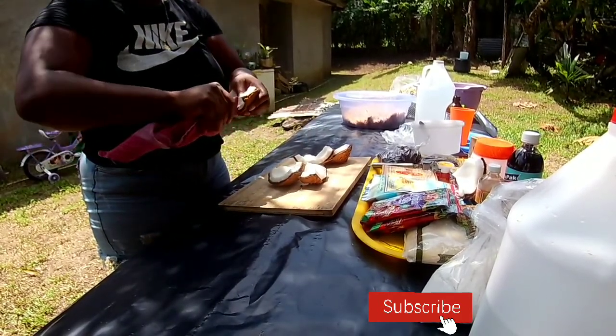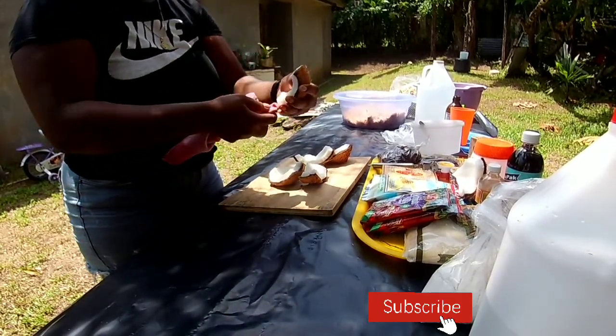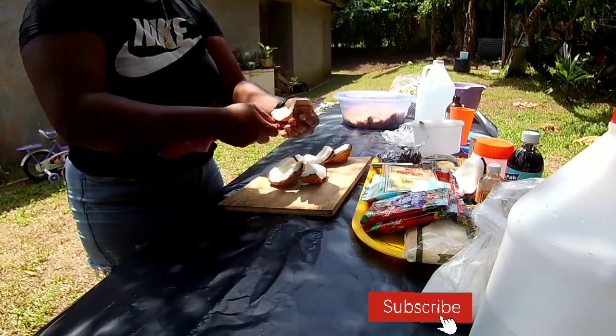Gently, rock it back and forth. You can take your coconut out.